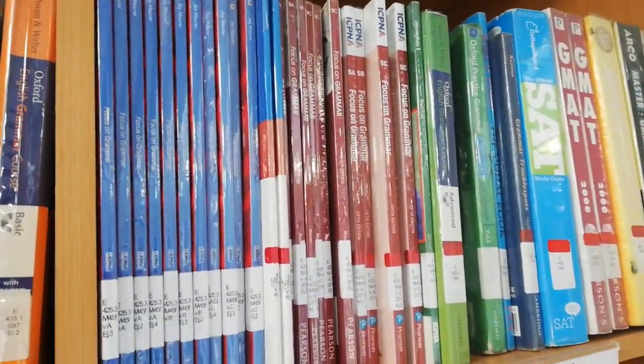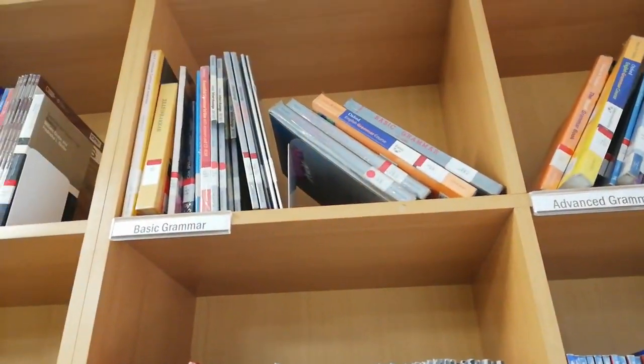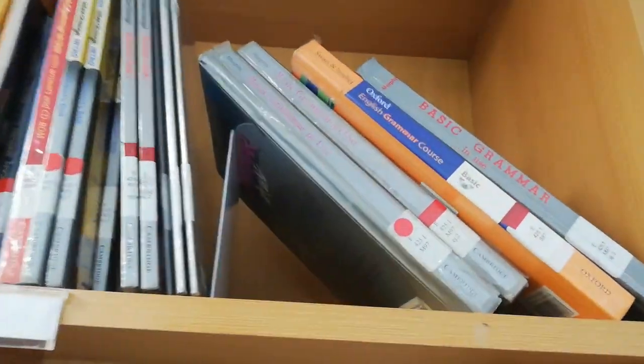Here are books for international tests. And then books for learning English.